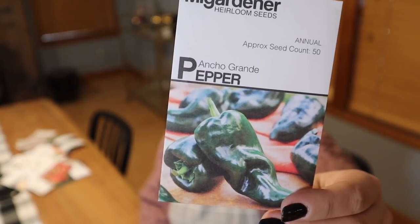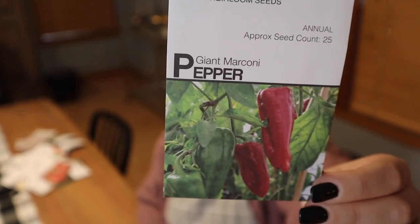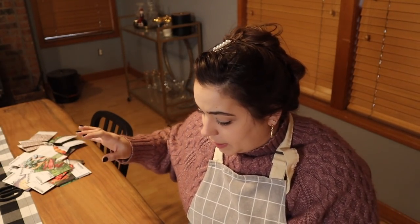The next pepper is an Ancho Grande pepper, and then Big Jim pepper. These are a medium spice, and this is a sweet pepper called Giant Marconi pepper. So we kind of have all the different heat varieties here. I do have more peppers in other seed packets coming up.